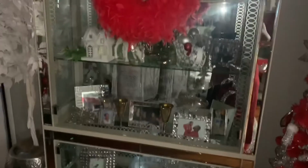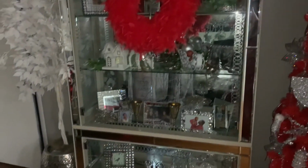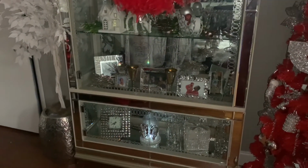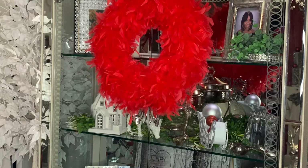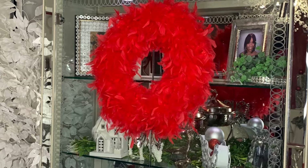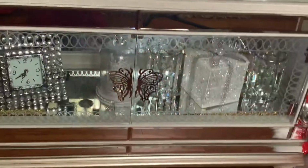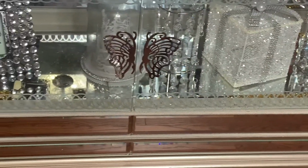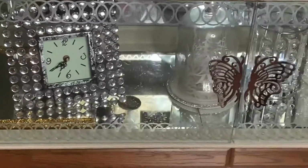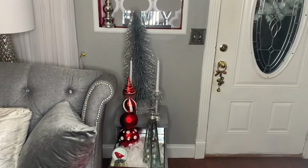Here is another look at my curio cabinet. I put a red boa wreath on the outside of the curio cabinet just to go with the other reds. Inside, I put more Christmas decor. I love how the white and silver play against the mirror, and then you still have tones of red.